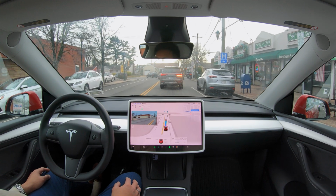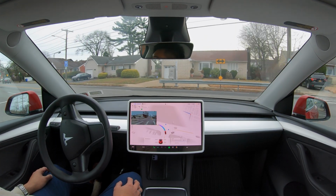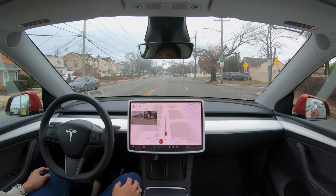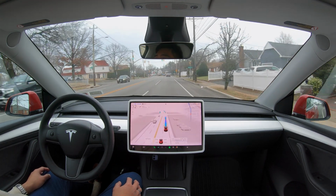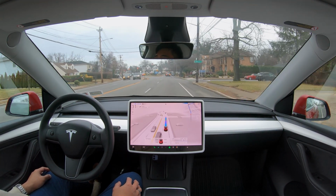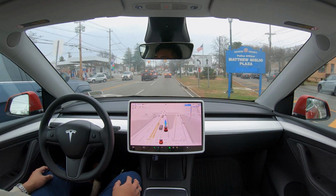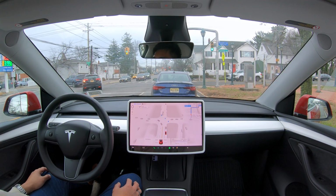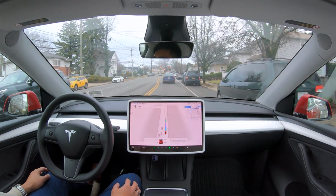So we have a green light and we are now turning. Now turn left onto Dutch Broadway. Alright, good. Okay, good lane change. Oh, we're just gonna stay straight here. Well, not straight. We're gonna follow this curve. Okay, good. Now we advance. In 500 feet, turn right onto Franklin Avenue.